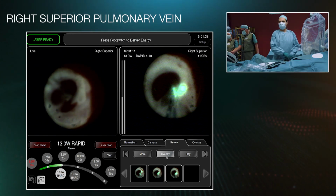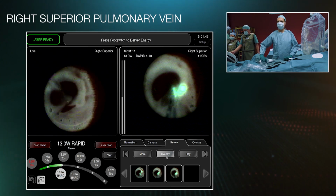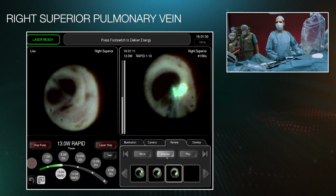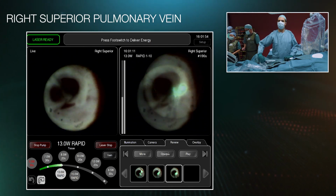For those interested in reprocessing, please also note on the endoscope tiny dots. The tiny dots on the screen on the bottom are technical defects in the endoscope that you don't get with a fresh endoscope, but are a result of reprocessing.